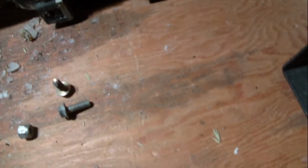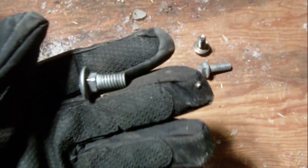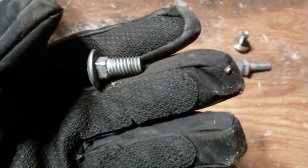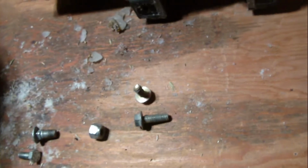Because for that, it recommends these kind of bolts with the square head on them. That's so you would mount it to the mounting thingy for the mount for the winch. So that's those bolts. There's supposed to be two of those, and there should be. Yeah, here's the other one.